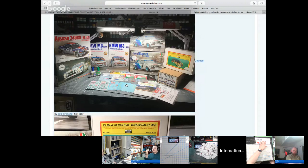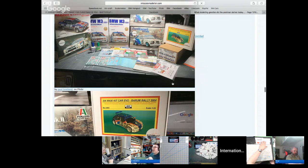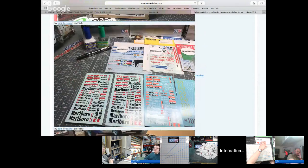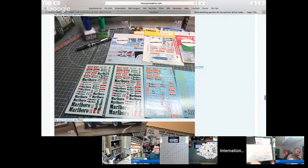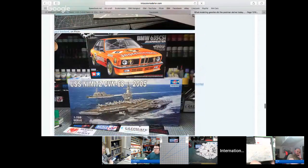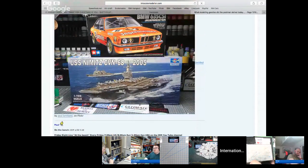Then a mother haul of an order from Spot Model. Multiple cars, because I want to do multiple schemes of them. 240 RS, the 037 Lancia, the Peugeot 306, and the Sapphire Cosworth from, is that Regime Model Atlanta, I think it is. This is the mobile water glass one. Very, very nice kit. And we've got a load of decals, some Marlboro decals, some other aftermarket decals, some other car kits, some more decal solutions, a Molotow pen, which I haven't properly tried yet. Some more decals. And we've got a Jägermeister 635 and a USS Nimitz 1700.